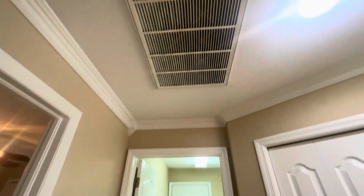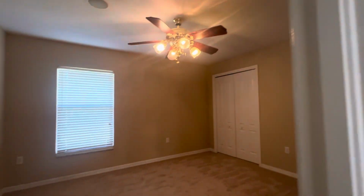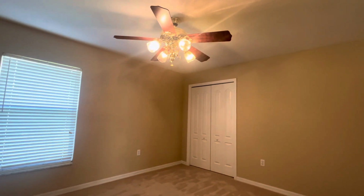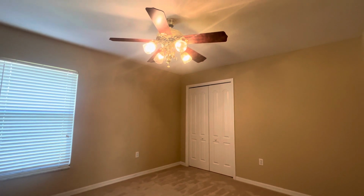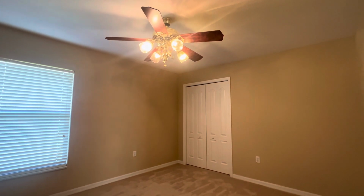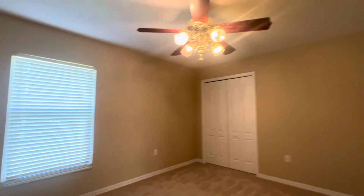I probably recommend cleaning and replacing the AC filter. This is one of the secondary bedrooms. The rooms are actually a really nice size. So I try to picture what furniture would look like, and there would be plenty of room for a bed, a queen, a dresser, nightstands, or a tall armoire. So that's very nice in my opinion.